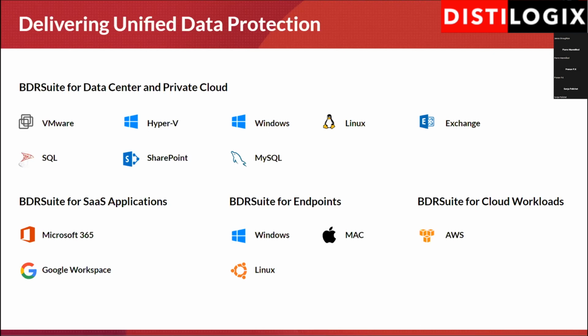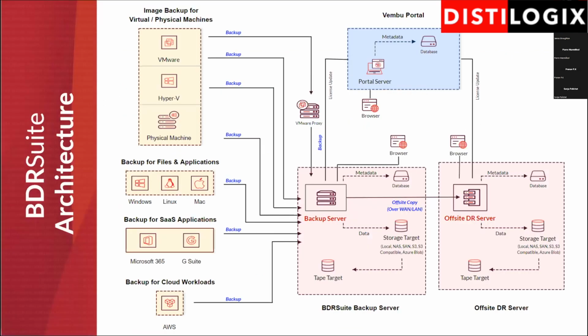So this is just about the backup, the environments that you can take a backup of. Now I'm going to show you the architecture. So here's a backup server. As I told you, this BDR suite is completely a software solution, which you can deploy on your environment, either a physical, virtual, or cloud instance. You just install the software, make sure it satisfies the system requirements, and once you install it on the machine, add a storage to it.